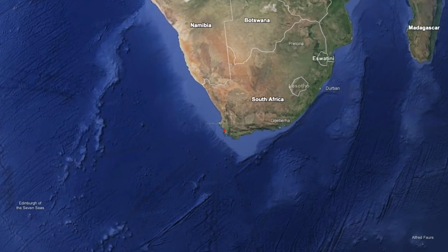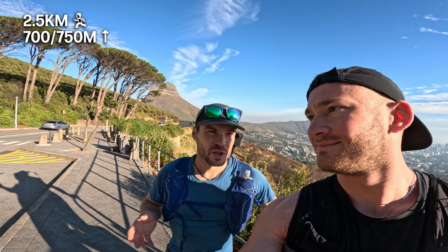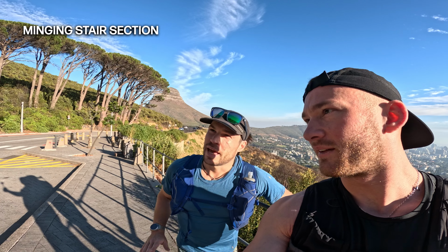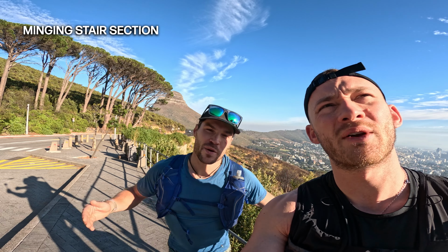Very hilly. So today we are going up Table Mountain by a route called India Fenster. It is about 2.5k with 700 to 750 meters of vertical. So it's quite punchy elevation. So we're going to start with a really minging stair section. Really minging stair section is basically it just sucks for about 25 minutes. We're just going up staircase. You really sold that to me. Yeah. If I was to describe it as something, I'd say minging at this point. It's minging. No two ways about it.